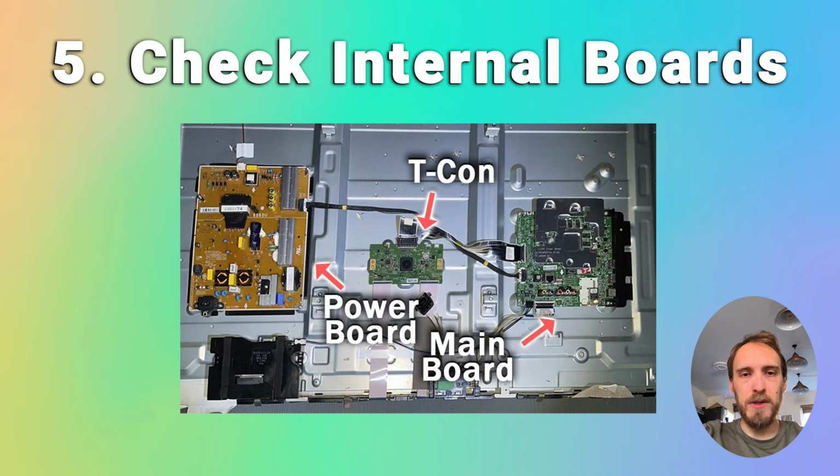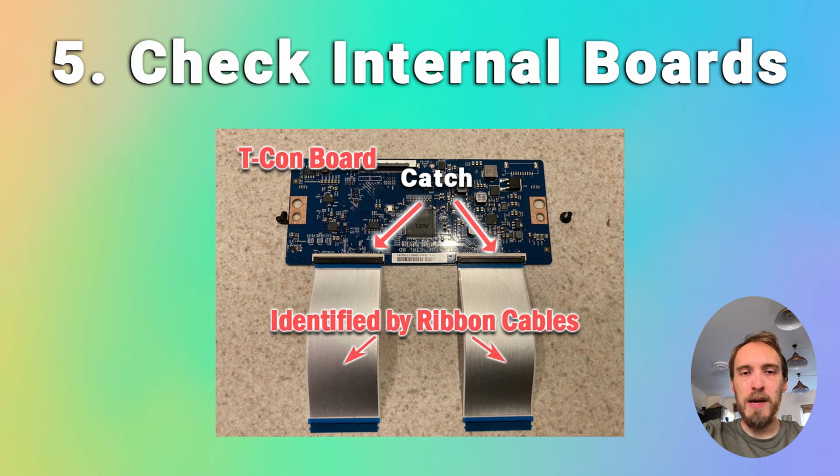There's some steps in the linked article below on how to open up your TV. With the LVDS cables connecting the T-con, there's also a catch that you need to undo. So you don't have to pull any of the cables out with force. They should all just come out very easily.